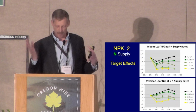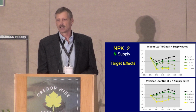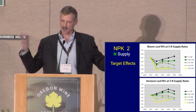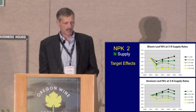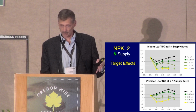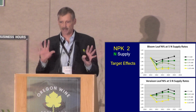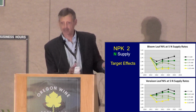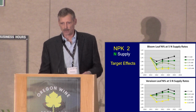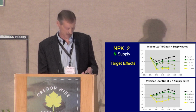I just want to give a background on where these numbers came from. So this data on this slide is showing the bloom leaf nitrogen and the veraison leaf nitrogen over time in this trial. And in the first year of this trial, 2011, vines that were 3 years old carried their first crop, and we did not manipulate anything yet. So it starts in 2012. And basically all I'm showing here is that we did what we wanted to do. We wanted to manipulate nitrogen supply, and we did.